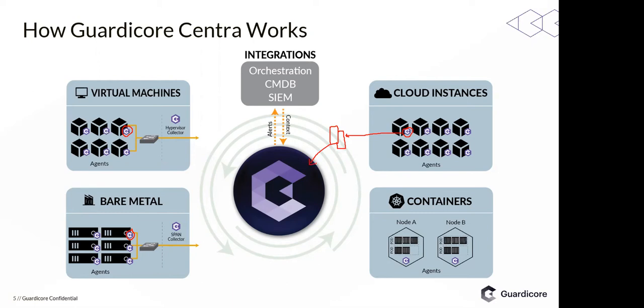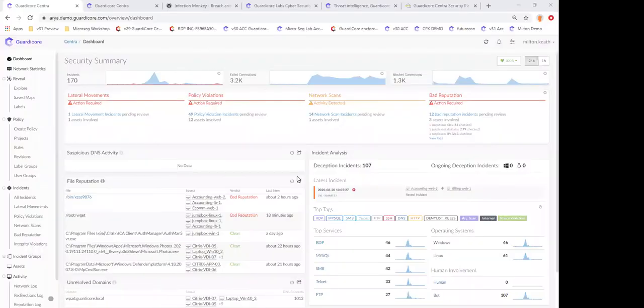We have some of the largest telcos on the planet, some of the largest public cloud providers, the largest cable service provider as customers. So with that being said, enough with the PowerPoint, let's get into the product.